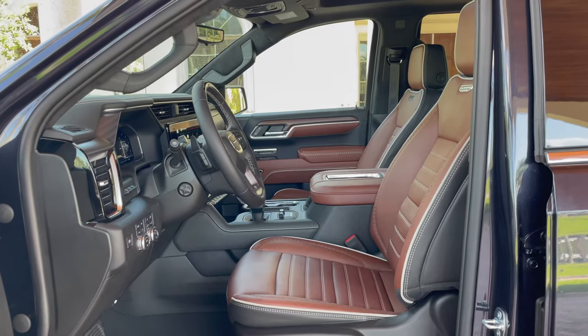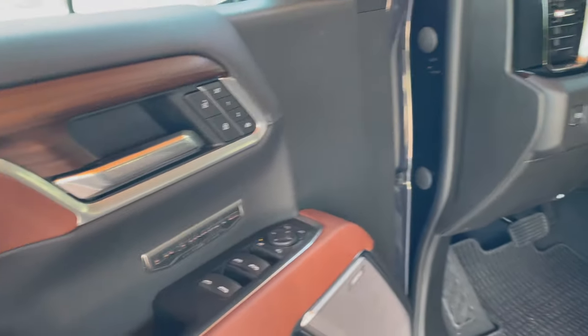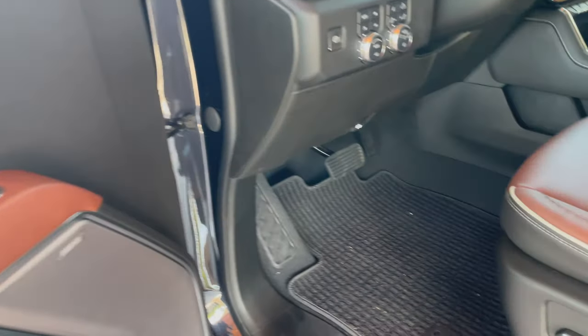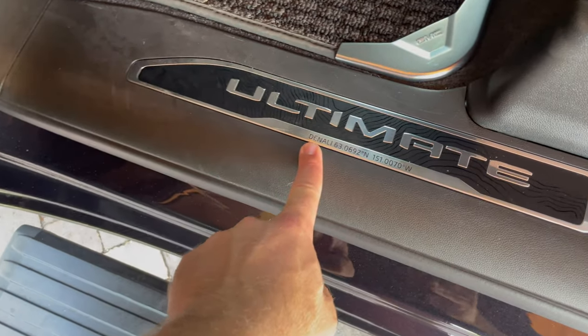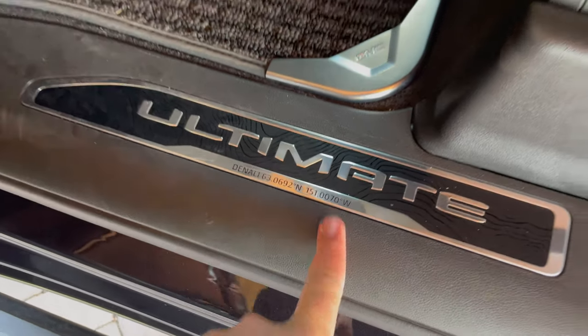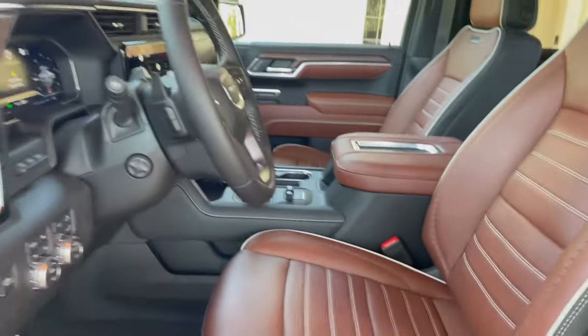It's beautiful brown leather, really nice textures all the way throughout. Anytime you see this, it's got nice stitching throughout as well. There's the Ultimate sill plate along with the Mount Denali longitudinal coordinates here, and the seats. Let's take a look at these.